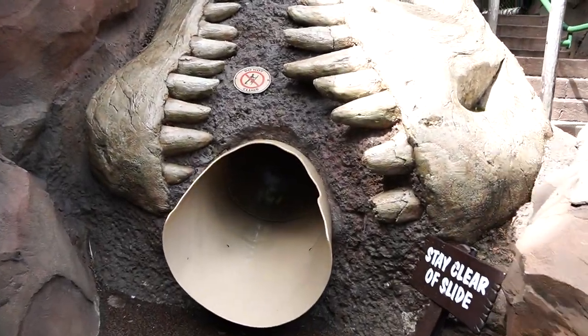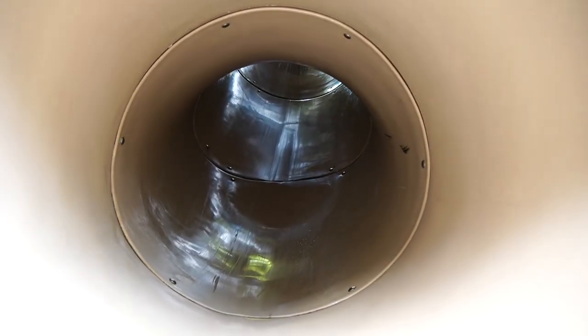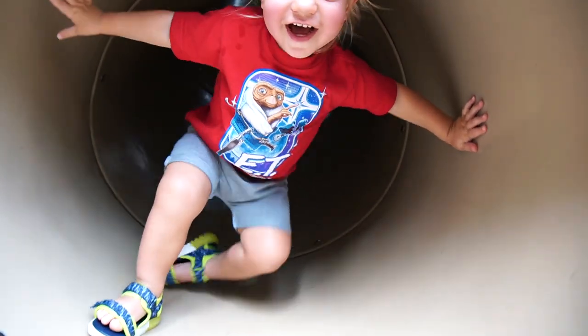All right, I'm down at the bottom. Look, mommy's down here. Ready? Here we go. One, two, three. Whee! You did it! Good job! Uh-oh, careful.